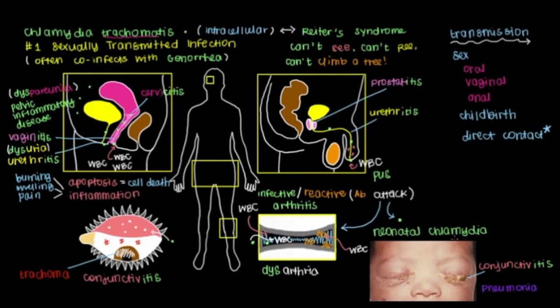And depending on how much the chlamydia will multiply and spread to the baby in the uterus, you may also have premature labor, so the baby will be delivered earlier than they should be, or even death, which is why it's important for pregnant women to be checked for chlamydia, because this disorder can be completely preventable.